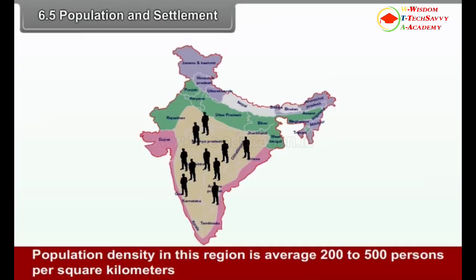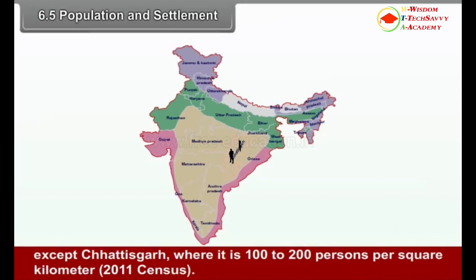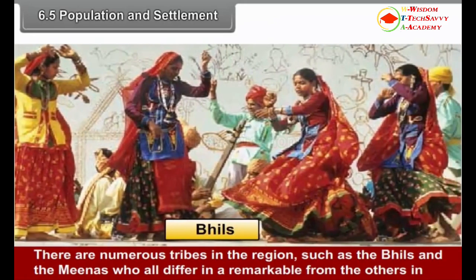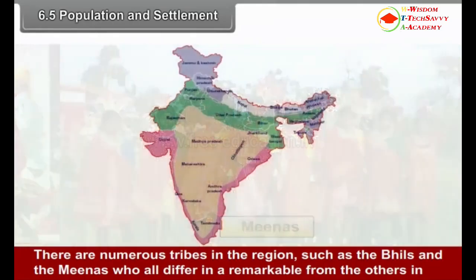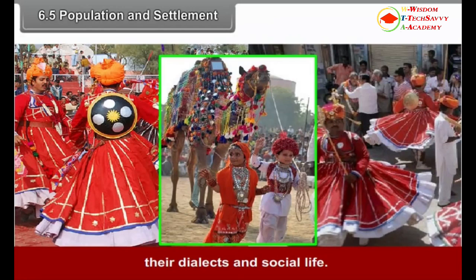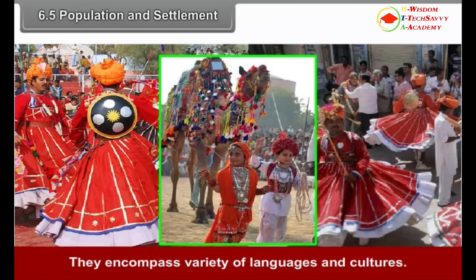6.5 Population and settlement. Population density in this region averages 200 to 500 persons per square kilometer, except Chhattisgarh, where it is 100 to 200 persons per square kilometer. There are numerous tribes in the region, such as the Bhils and the Meenas, who all differ in a remarkable degree from the others in their dialects and social life. They encompass a variety of languages and cultures.